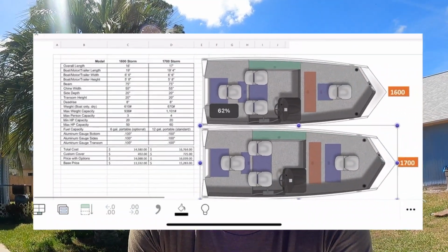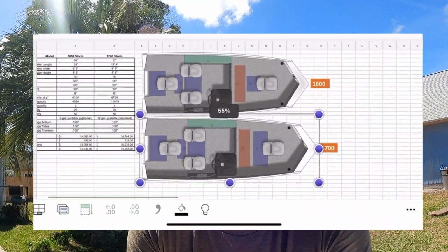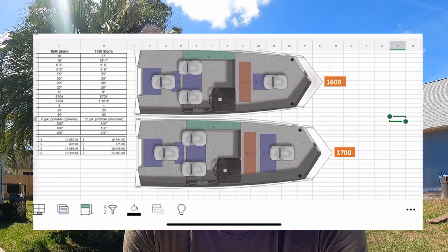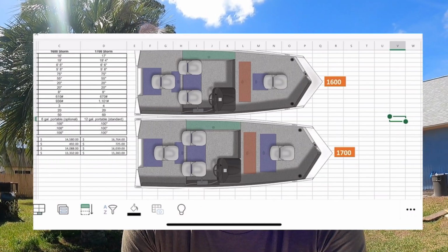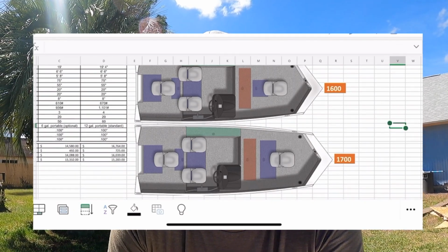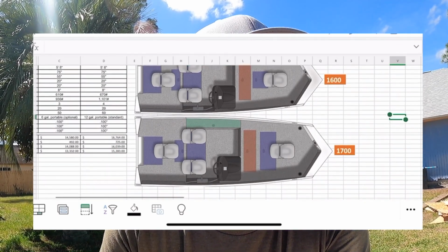If you look on the screen, comparing the 1600 and the 1700 Storm, the only noticeable difference besides the length is the front storage hatch. That front storage hatch is a lot bigger than it is on the 1600, and that's also one of the reasons I wanted to go with it, because I wanted the extra storage. But I kind of shot myself in the foot with that one, and I'll tell you why in just a little bit. But I got a fix for it.